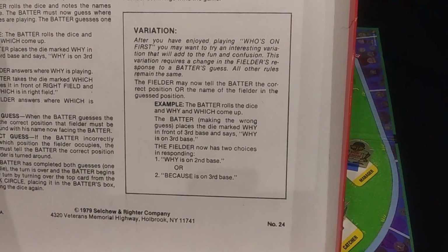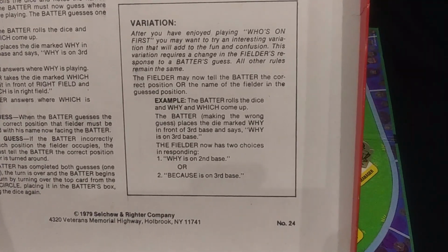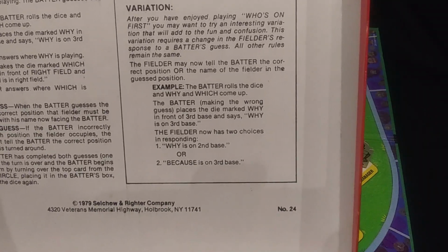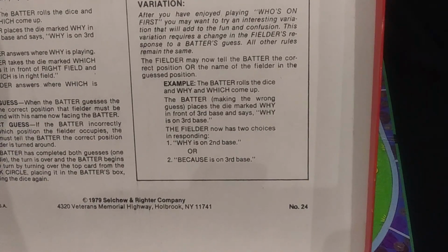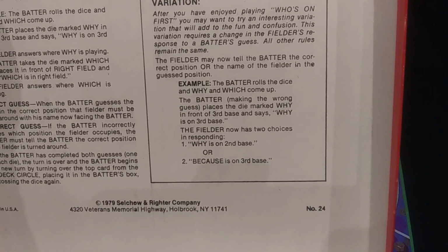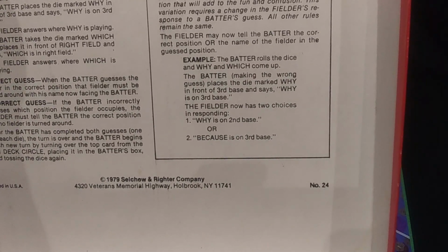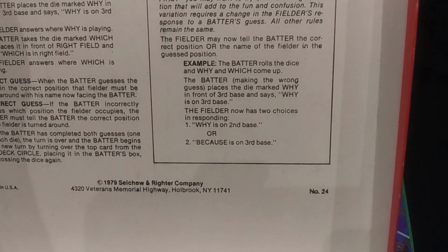After you've enjoyed playing Who's on First, you may want to try an interesting variation that will add to the fun and confusion. This variation requires a change in the fielder's response to a batter's guess. All other rules remain the same. The fielder may now tell the batter the correct position or the name of the fielder in the guess position. For example, the batter rolls the dice and why and which come up again. The batter, making the wrong guess, places the die marked Y in front of the third base and says, Y is on third base. The fielder now has 2 choices in responding. Y is on second base, or because is on third base. So you could tell them either of them.